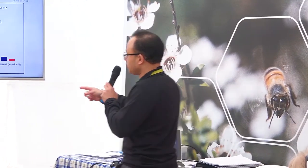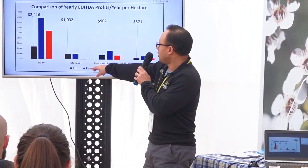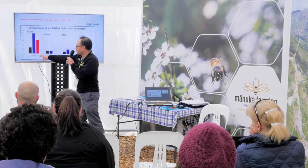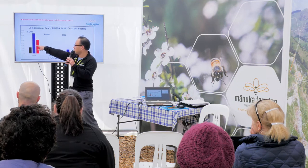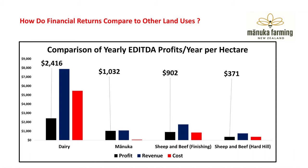So from this you can see we've got Manuka returning a profit of $1,032, and the revenue is nearly the same, which actually indicates a very high profit margin. You'd see that with dairy, the profit is quite a lot higher, the revenue is quite a lot higher as well, but the costs are also quite a lot higher. With sheep and beef, again, it's 902 based on revenue, which is high, but with quite a high cost component as well. So that's a comparison of the yearly earnings before interest, tax, depreciation and amortization.